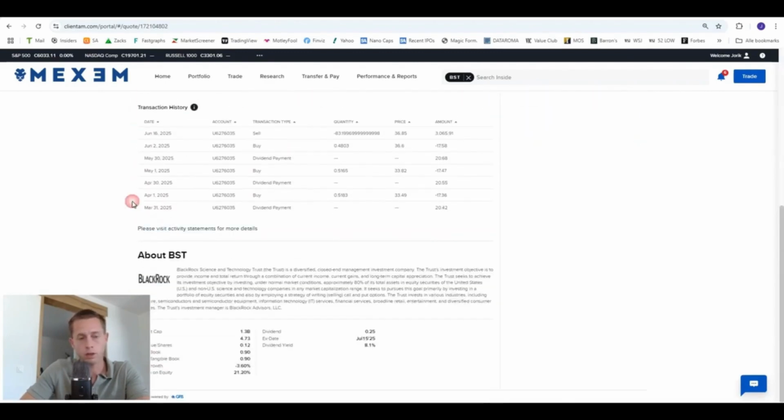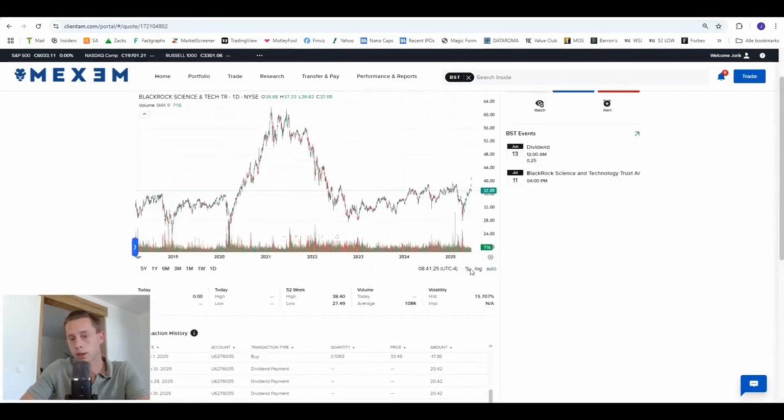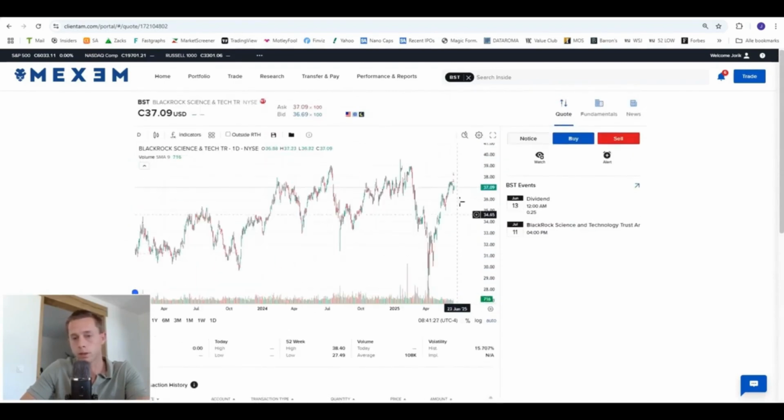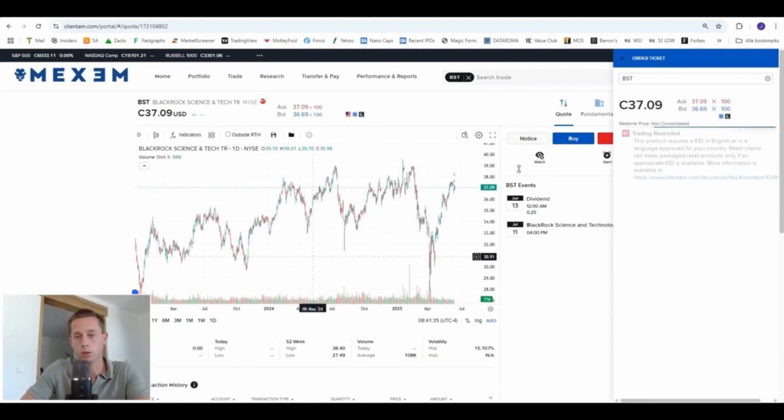Then we can just check the transaction history. Oh, it only goes up to 2024. I can show you that in a moment. Anyway, I sold it here and there. That's why you see those dots pointing down, those arrows in it.